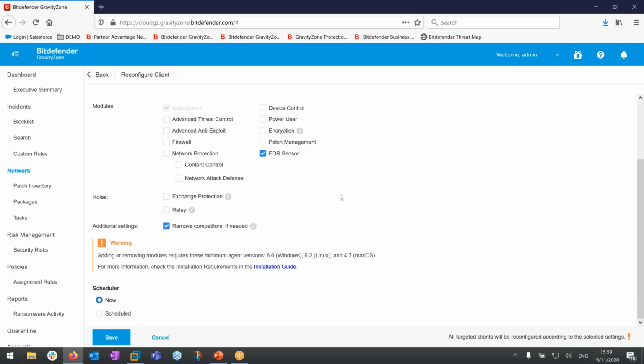So that, in a nutshell, is the EDR element of Bitdefender Gravity Zone and standalone EDR.